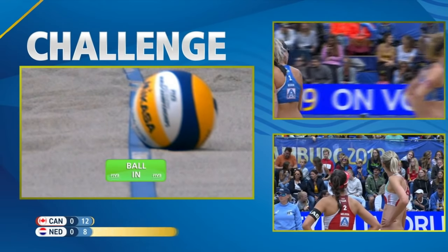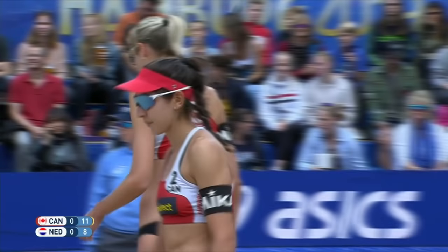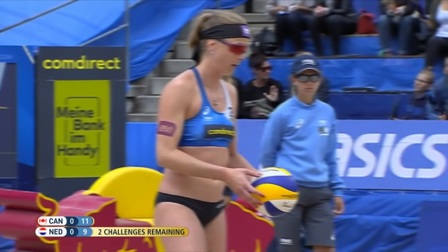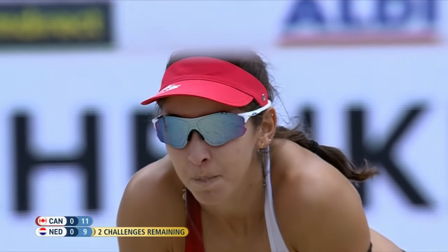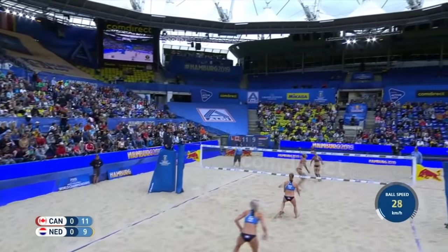That ball is good, and what a good challenge from the Dutch. Very good. And that's a much healthier scoreline for the ladies in blue and white. 9-11. We'll take a tech timeout after this point. Canada will look for the side out here to take that advantage into part two of this opening set.